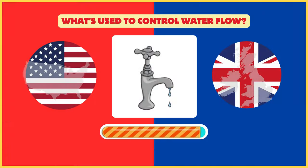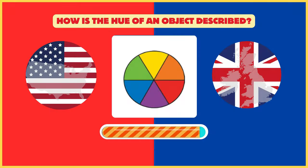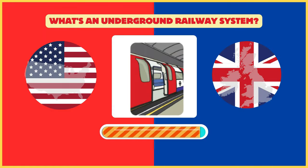What's used to control water flow? How is the hue of an object described? What's an underground railway system?